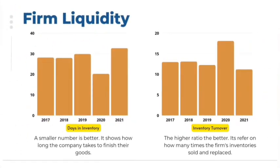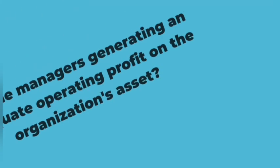Lastly, this slide shows days in inventory and inventory turnover ratio. For the first graph, the smaller is better, and for the second graph, the higher is better. In conclusion, Sapura Energy Berhad has a good performance in 2020.